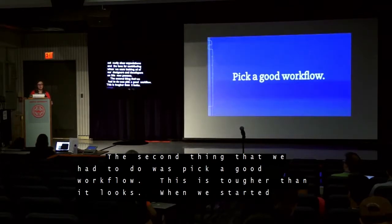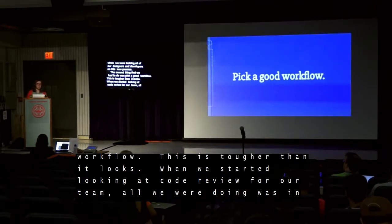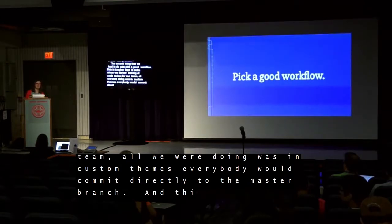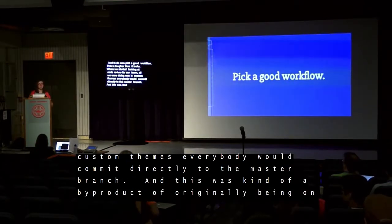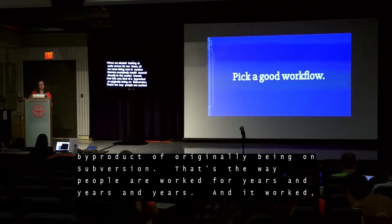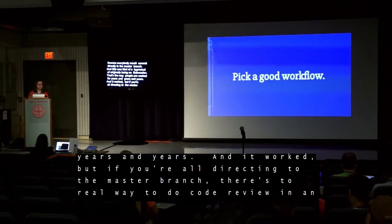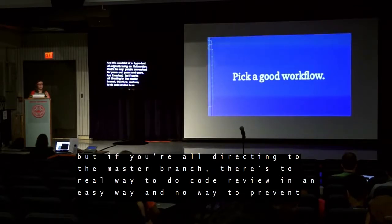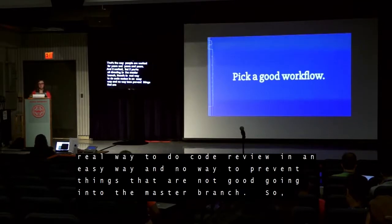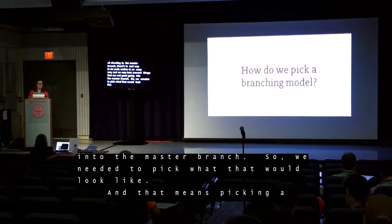When we started looking at code review for our team, all we were doing was, in custom themes, everybody would commit directly to the master branch. And this was kind of a byproduct of originally being on Subversion. That's kind of the way people had worked for years and years and years. And it worked, but if you're all committing directly to the master branch, there's no real way to do code review in an easy way, and no way to prevent things that are not good going into the master branch. So we needed to pick what that workflow looked like. And that means picking a branching model.